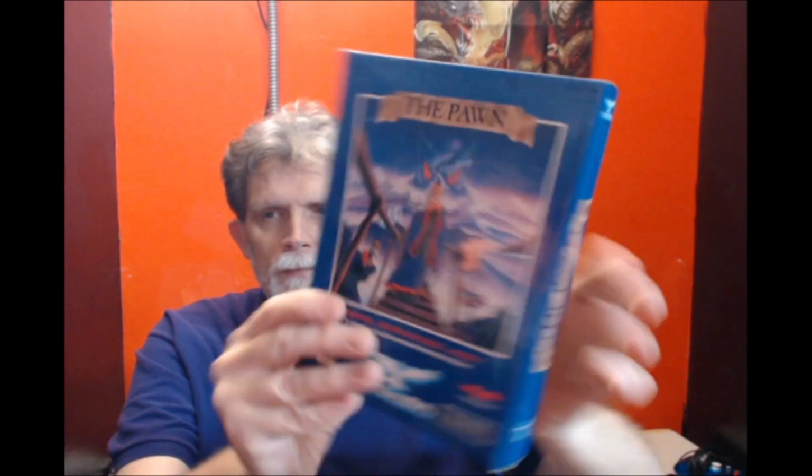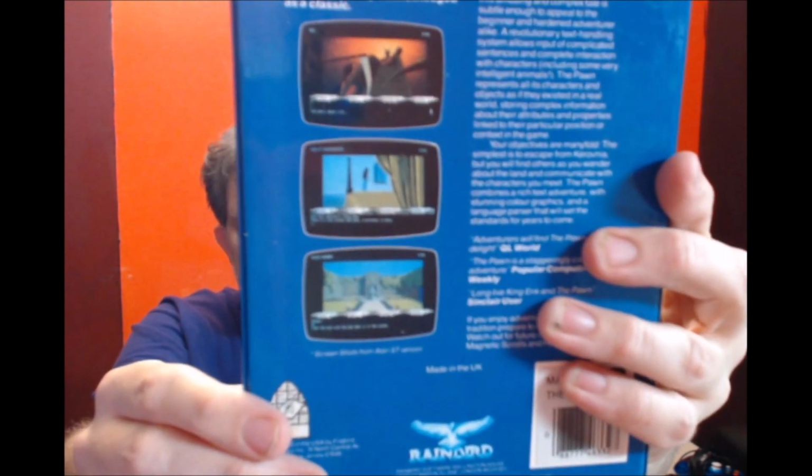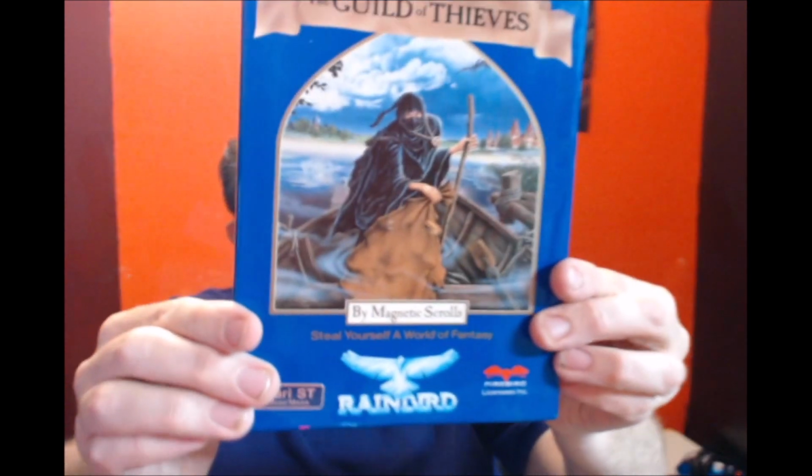Okay, now it looks like we've got some Atari ST games. These were some graphic adventure games for the ST back in the day. I've always wanted to own a physical copy of them, and I finally got them. The first is The Pawn. That's what the game kind of looks like. And the next is from the same company. That is Guild of Thieves.